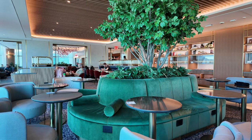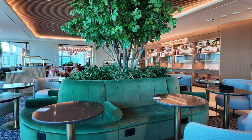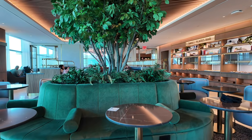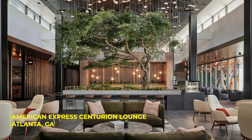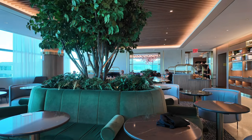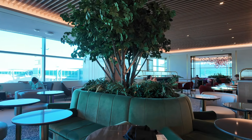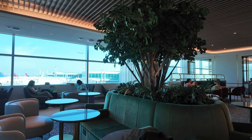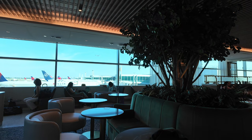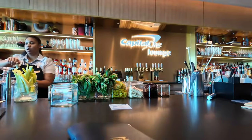But what really caught my eye was the tree in the middle of the dining area. It created a little centerpiece, almost like an indoor courtyard. Now, if you've ever been to the Amex Lounge in Atlanta, you might know that this looks very familiar. I'm not sure if this is a subtle nod or a direct copy, but either way, it does add a nice touch of greenery and calmness to the space. It's these design details that help break up the airport chaos and make you feel like you're somewhere intentional and not just passing through. Now let's head over to another highlight of the lounge, the bar.